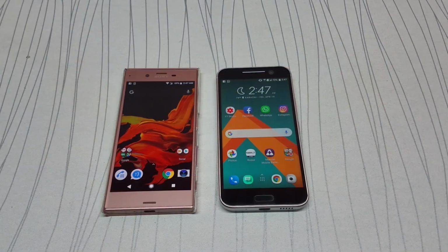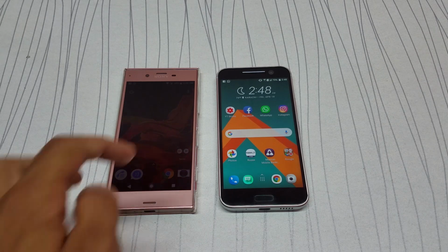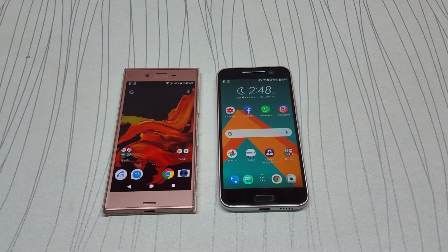Alright guys, so you saw the performance. Unfortunately, I cannot play on both of these devices at the same time, but still I tried to show you that Snapdragon 820 is still a very good processor for day-to-day usage and for gaming.